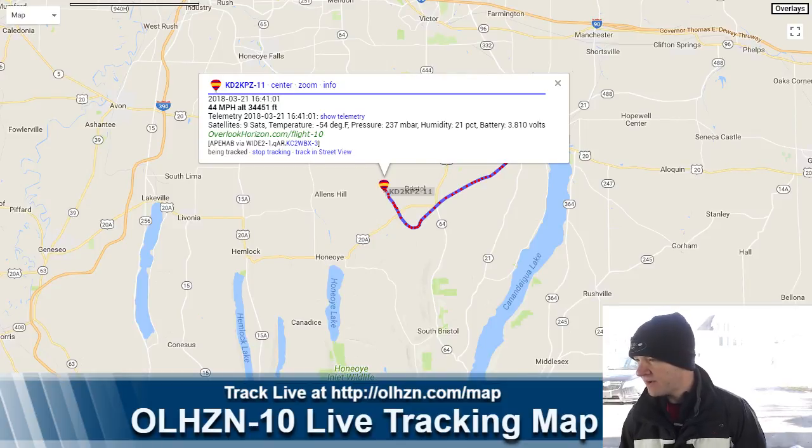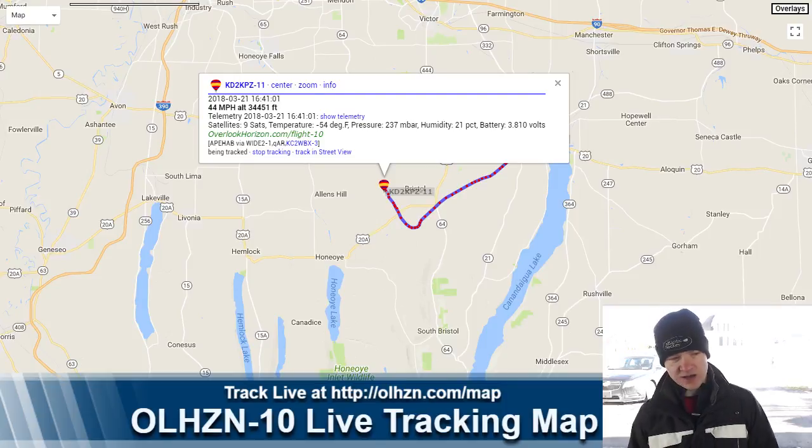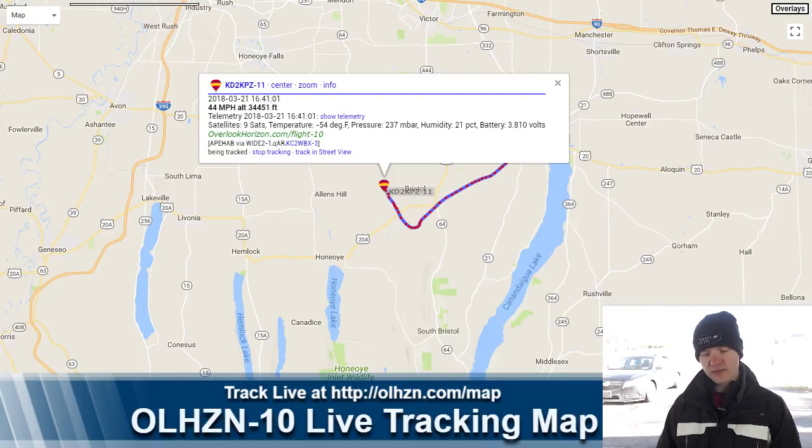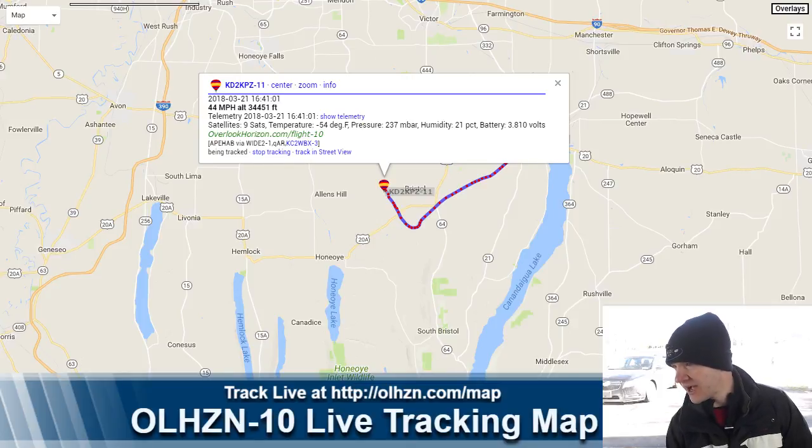So Andrew said lithium ion. No, they're not lithium ion. They are lithium iron is what the lithium ultimate batteries are, something like that. But they're not lithium ion batteries. Lithium ion batteries are only rated to, I think, 0 degrees. And I think that's Celsius. I don't know.